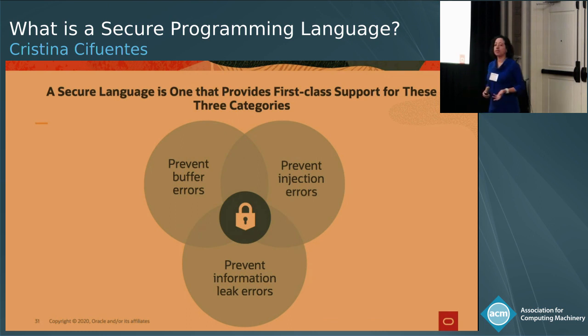So our premise is that a secure programming language is one that can provide first-class support to prevent these 3 different, very common types of vulnerabilities in today's world: buffer errors, injection attacks, and information leaks.